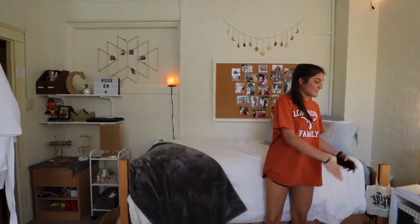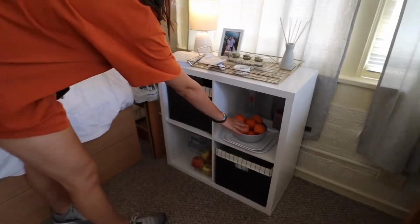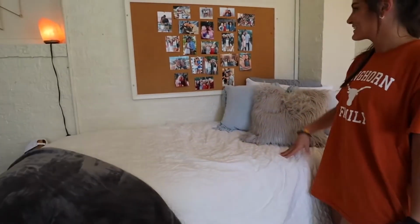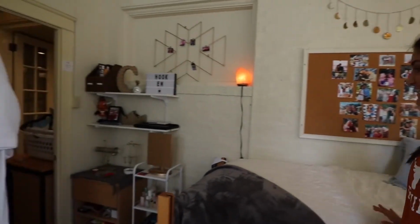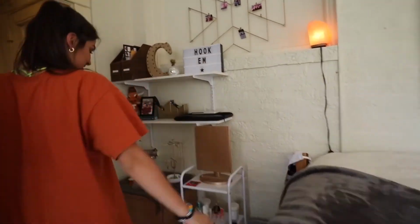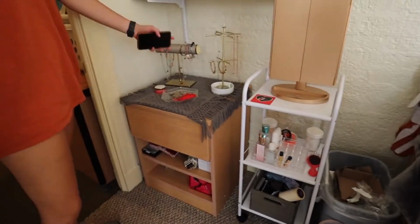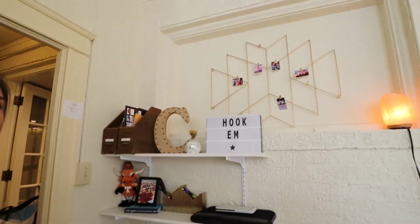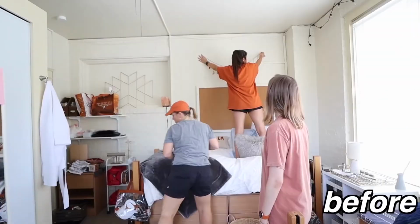And that's Belle. Do you want to give a tour of your side? This is my nightstand. It has some fruit, if you want some. Here's my bed. Got some pictures. And then, don't look over here, but there's my jewelry and school stuff.